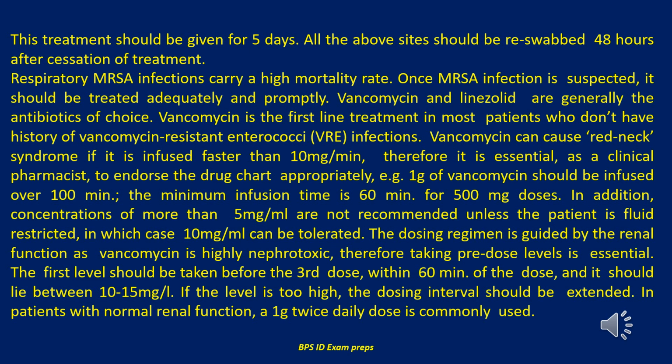Vancomycin can cause red man syndrome if it is infused faster than 10 mg per minute, therefore it is essential, as a clinical pharmacist, to endorse the drug chart appropriately, e.g. 1 g of vancomycin should be infused over 100 minutes; the minimum infusion time is 60 minutes for 500 mg doses. In addition, concentrations of more than 5 mg per milliliter are not recommended unless the patient is fluid restricted, in which case 10 mg per milliliter can be tolerated.